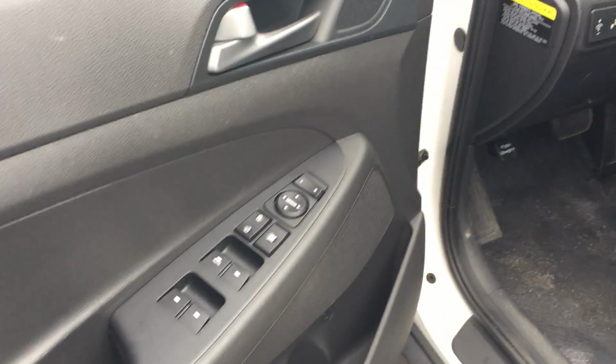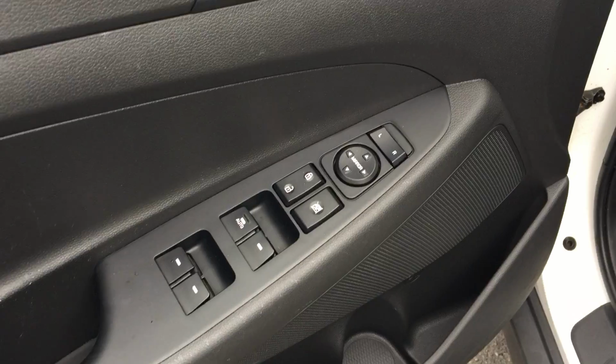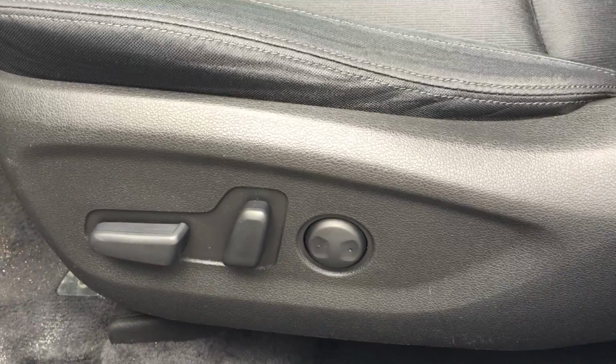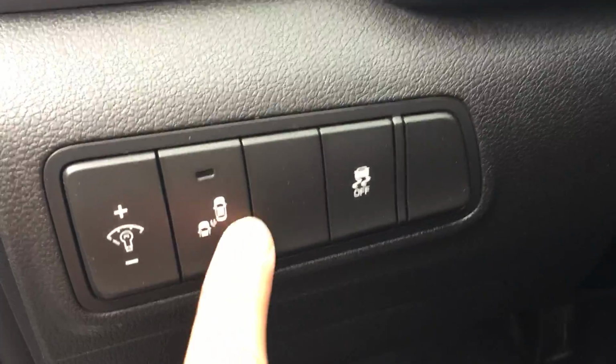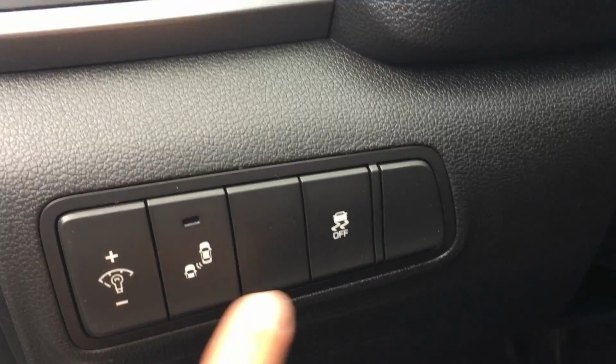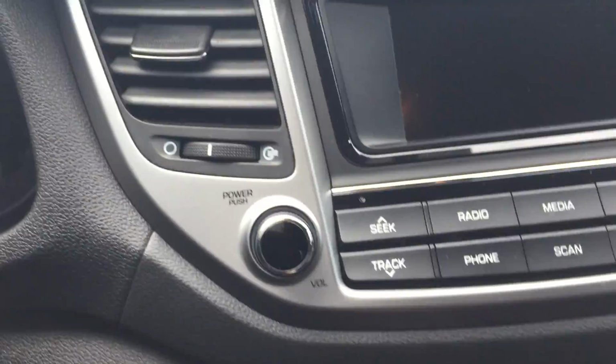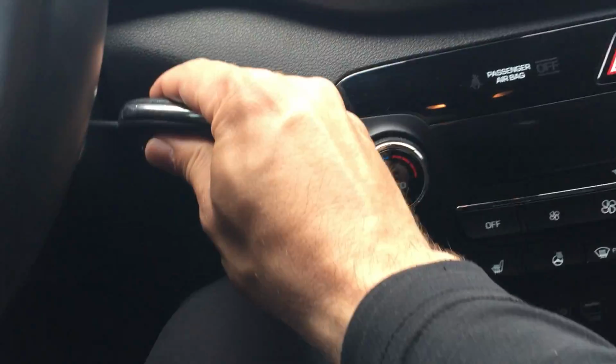So we move our way into the front, the meat and potatoes. So some of the features you'd expect to find: power windows, power locks, power mirrors. You have locking rear window as well for the kiddos, keep them safe. You got a power driver's seat with lumbar support. Nice feature. Lane departure warning. You can adjust your interior illumination. You can shut your traction control off. There's some nice safety features there. So you know, adjustable steering wheel and adjustable seat. So those are nice features for the driver.